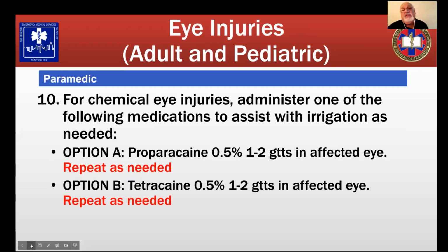Chemical eye injuries, we have 2 options, proparacaine and tetracaine, and both can be repeated as needed.